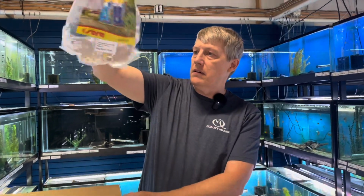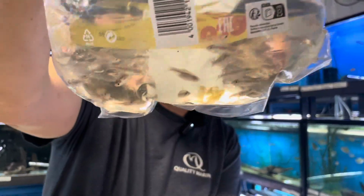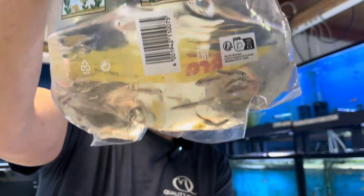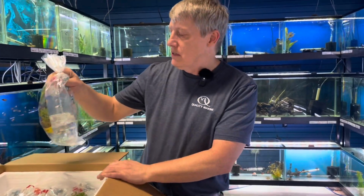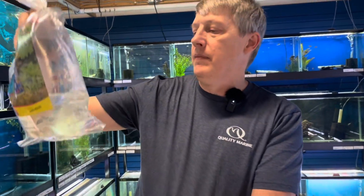Next up is another tetra for the tetra special. This is the narrow wedge rasbora. These are not a tetra. For the tetra special, I'm sorry, they are a rasbora. The difference of those is Asia versus South America or Africa.